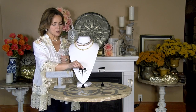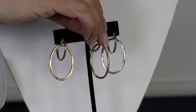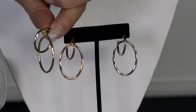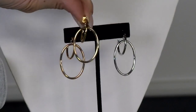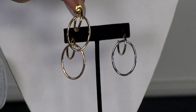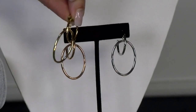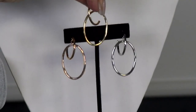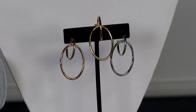Now, we also have this amazing pair of earrings, and I'm just going to take the yellow off so I can show you the way this works on the ear. So this is going to be a hoop in your ear, and then from the bottom of the hoop going forward is an oval hoop. Very cool, very different. It's a whole new take on a hoop. I love that you have the round and the oval on this. I think it's very cool. I love it in all three colors. I think it's just one of those fresh takes.